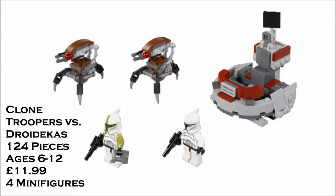So I think LEGO, you should change back to your old ways and put 4 good guys in a pack and 4 bad guys, as opposed to doing 2, 2, and 2 and 2. I know you get different varieties of battle packs that way, but I think I prefer it when there are 4 of each side per battle pack.